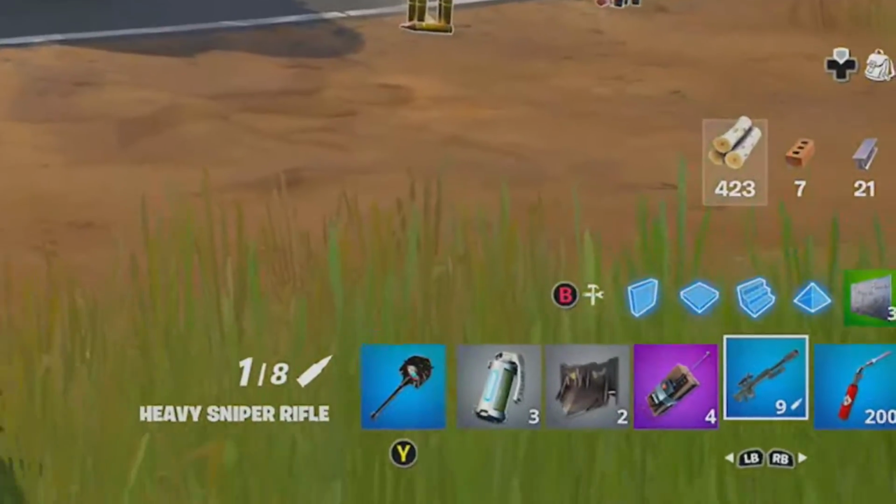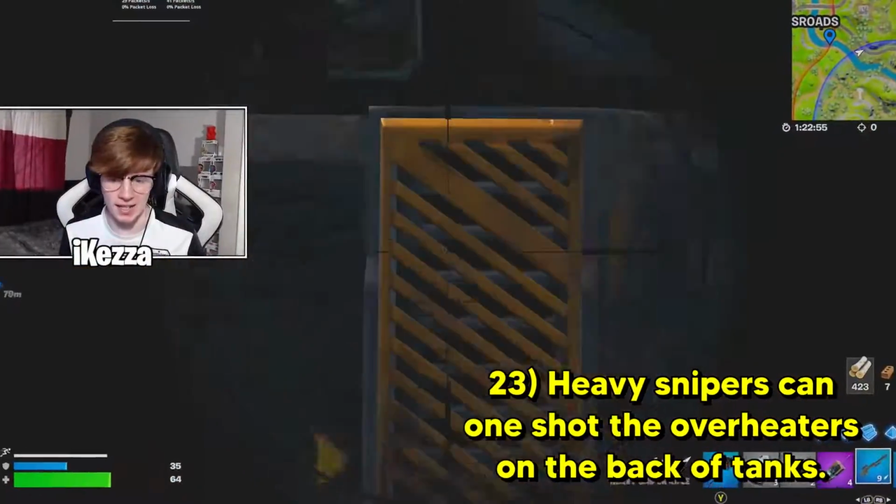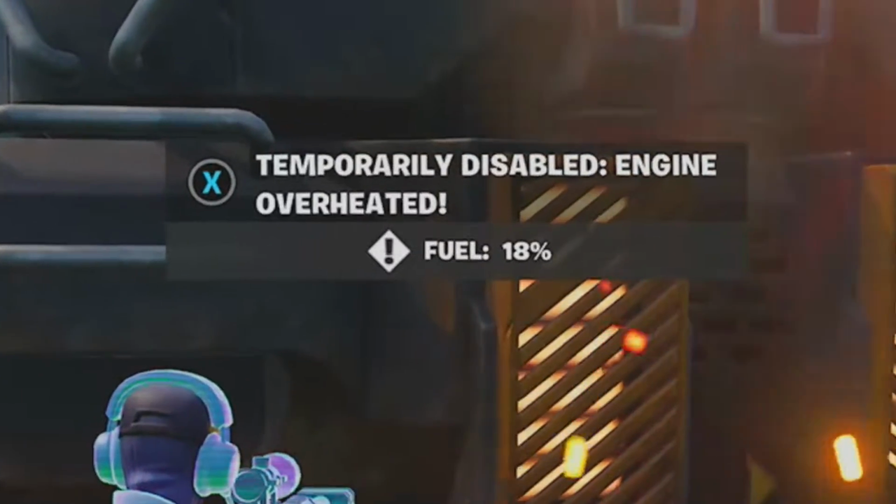We have got a heavy sniper right now. We're going to see if we can one-shot it. Let's see if it overheats it. Let's just shoot the back of this. Okay, it's setting on fire. Okay, temporarily disabled. Engine overheated.